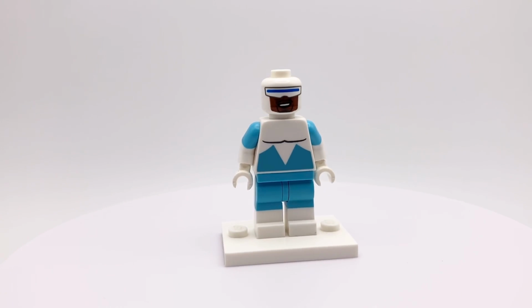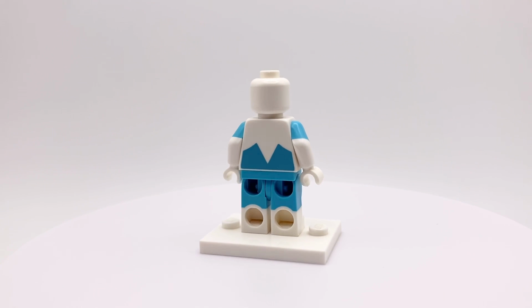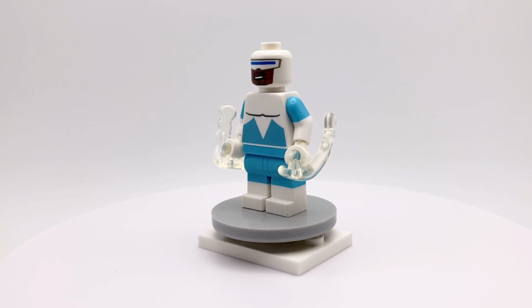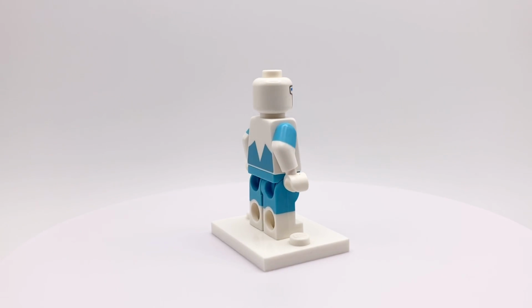Next is Frozone from the Disney CMF Series 2 in 2019. He has a nice blue visor print and some dual molded arms and legs. This figure also came with his board for surfing on the ice and two Ice Blast pieces. If you want to buy this figure today, he's worth about $2.